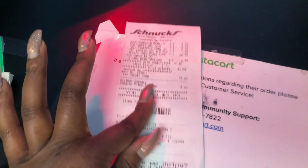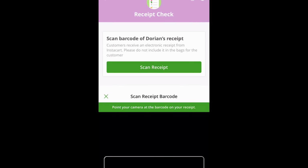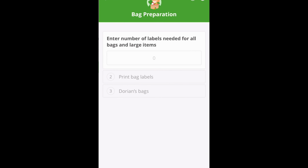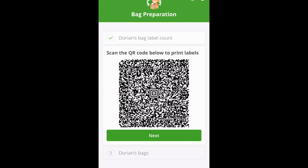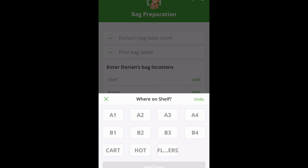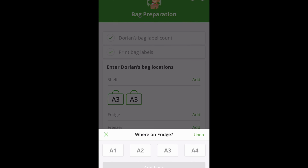Now I'm going to scan this receipt and print out. So at this point, scan the receipt. I'm going to select the bag count, which was 3 bags. Print out the labels. While I was in the line, I already scoped out what shelf I was going to put everything on. Put it on there, stage it, get out of it, and go on to your next order.